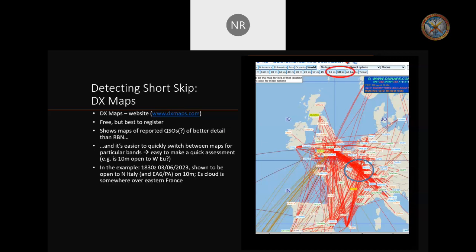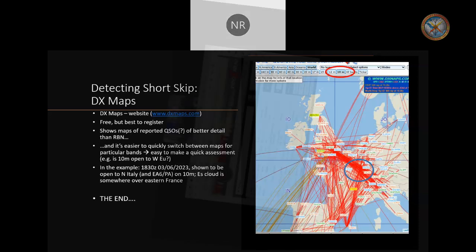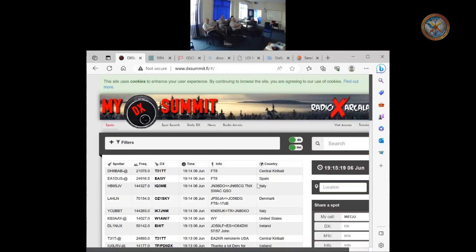So this is 10 meters. You just click the 10 meter tab at the top, and so this is an example again early in the evening on field day, and that's around the time I use the RBN for this as well. You can show a sort of stream in from southern England through to northern Italy, and also from the Balearics to Holland. Obviously there's a little bit of a crossover point there, and that to me would indicate there's a Sporadic E cloud in that circle there.